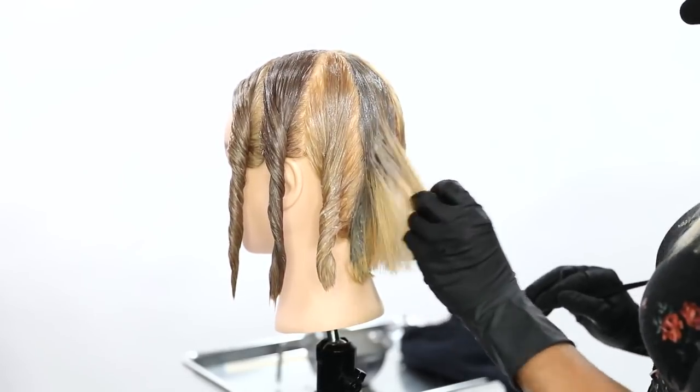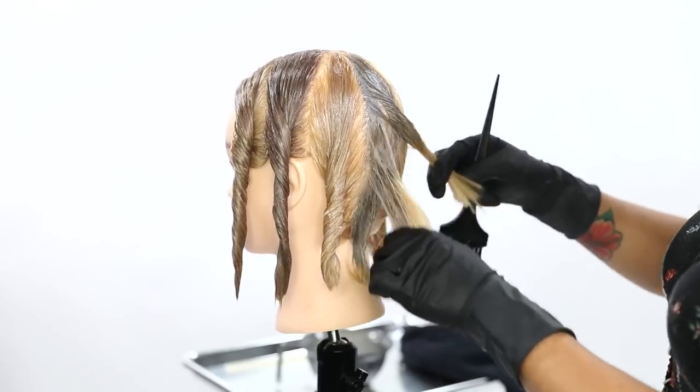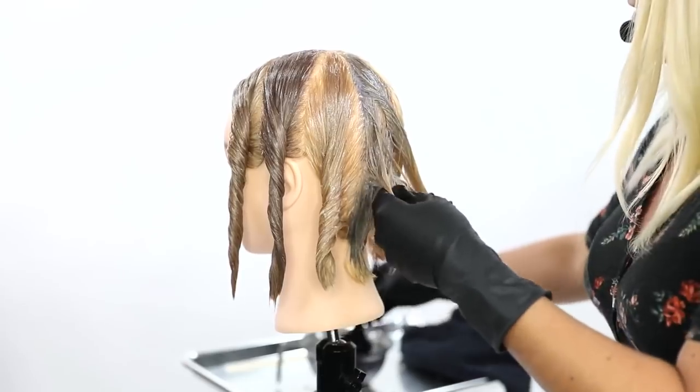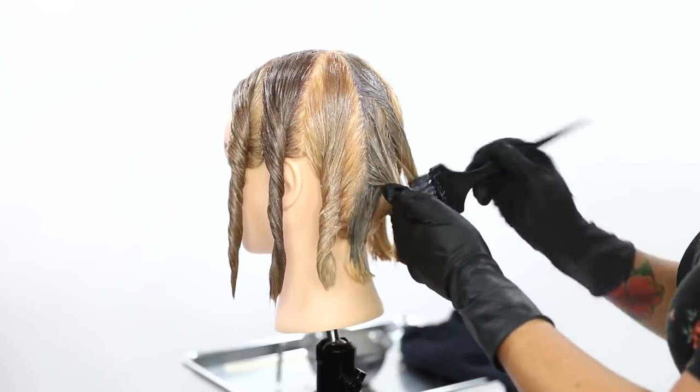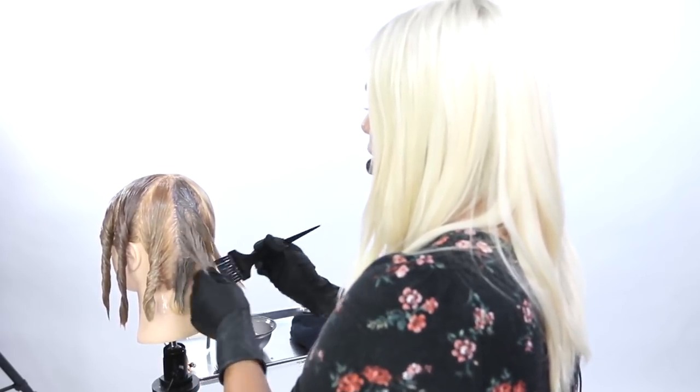So I have that saturated onto the root area. Now we're gonna come through and work this into the ends of the hair. On this half of the head, you can see that we have four different flavors of our level 10 series coming through from the demi.